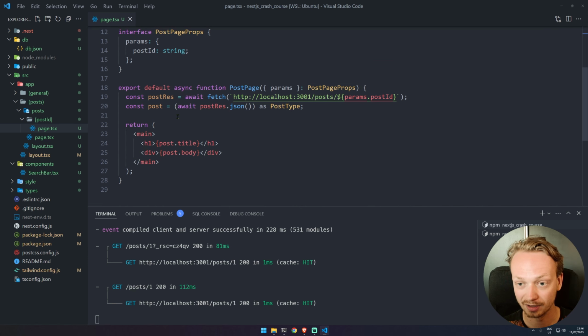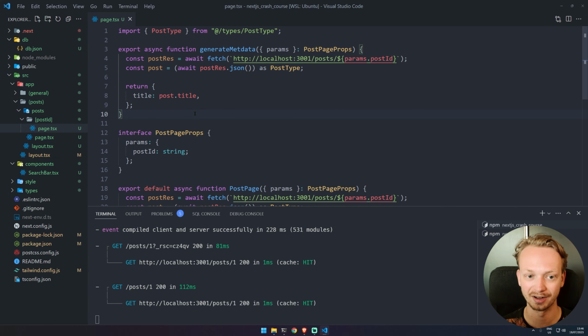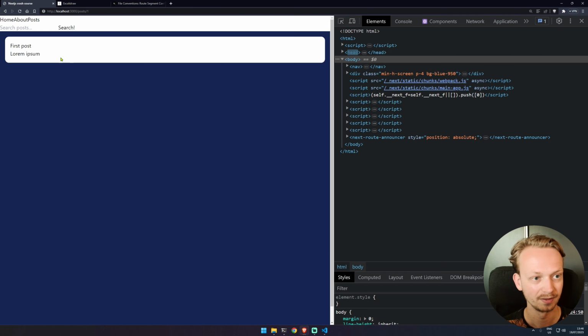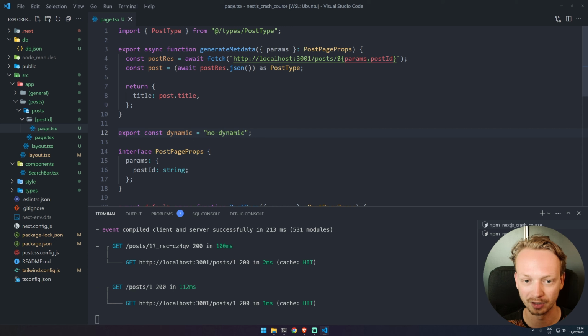And we are not, so it's not actually applying it because we're not revalidating this page. So export const, actually let's do dynamic, and is, what was it, no dynamic? I always forget what it is. Nope, I forgot. Force dynamic, not no dynamic, force.